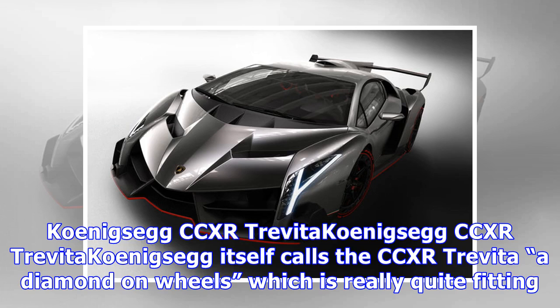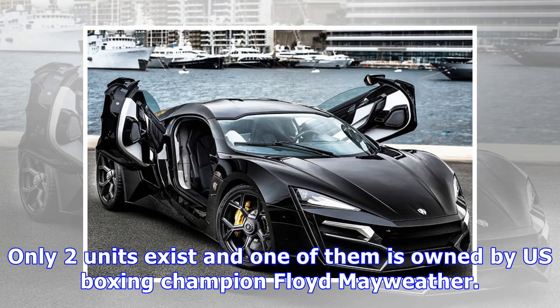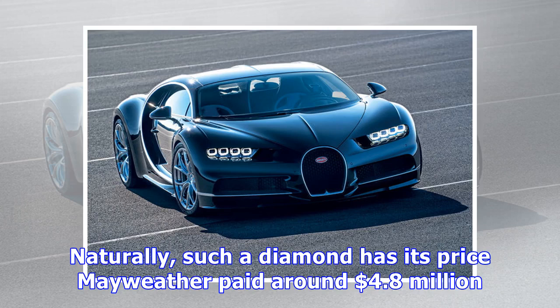Koenigsegg CCXR Trevita. Koenigsegg itself calls the CCXR Trevita a diamond on wheels, which is really quite fitting. Thanks to the carbon fiber and its 1,108 PS, the car can accelerate from 0 to 100 km/h in 2.9 seconds, and with a top speed of 410 km/h, this car is a one-of-a-kind. Only 2 units exist, and one of them is owned by U.S. boxing champion Floyd Mayweather. Naturally, such a diamond has its price. Mayweather paid around $4.8 million.